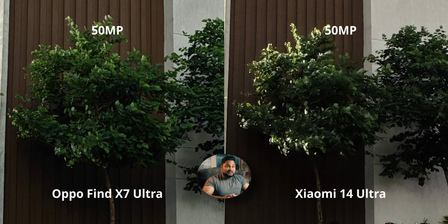The Xiaomi, on the other hand, would appear to have not just less detail, but also some amount of smearing going on in the shadows, and a whole bunch more noise and grain. You might not be able to see all of it on YouTube, but trust me, it is all there.